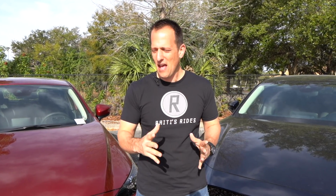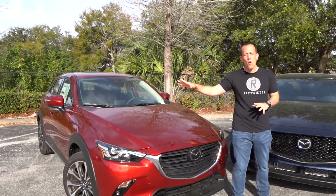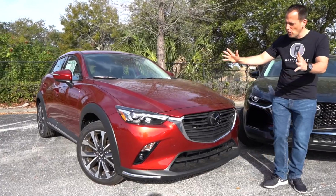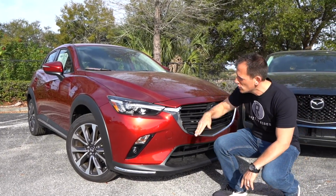But why don't we go ahead? I really want to show, and these are at the same price point, we're going to compare a CX-3 here, that's Grand Touring trim, to a CX-30 with the preferred package trim. Right off the bat, you'll notice how it's smaller. It's a smaller vehicle sitting on that Mazda 2 chassis.